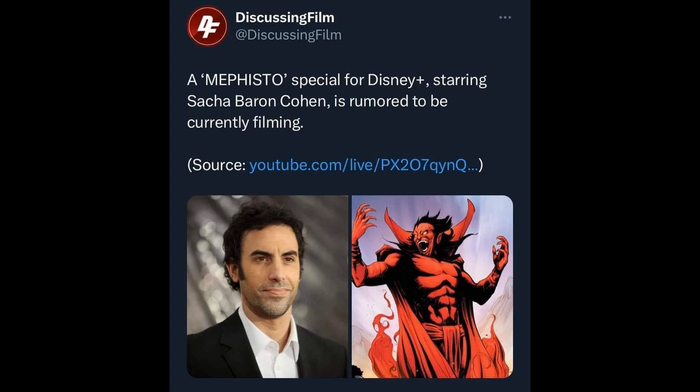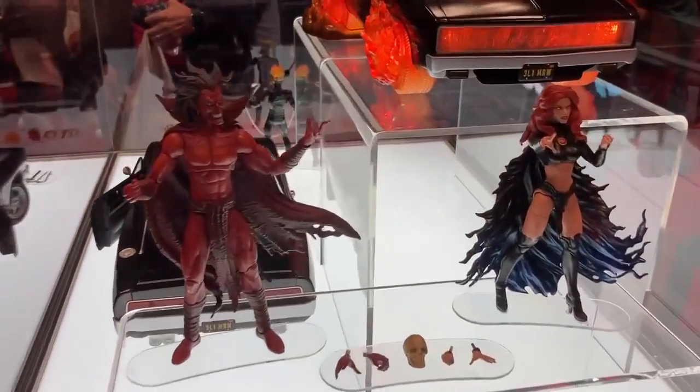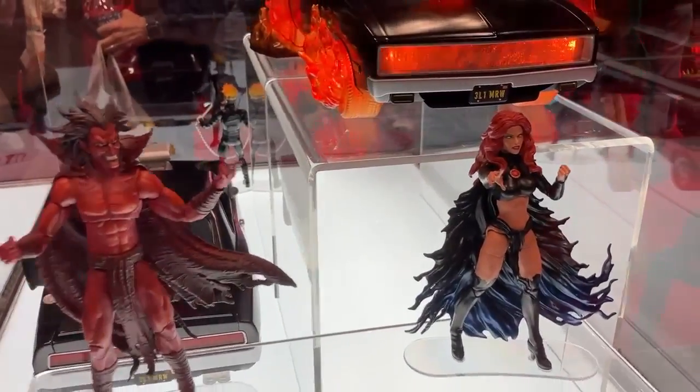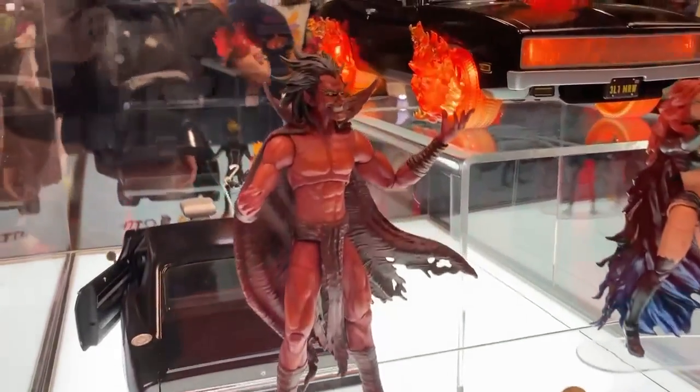So they're saying that Sacha Baron Cohen may be playing Mephisto. I don't know how I really feel about that. Deadline previously reported that Cohen is portraying Marvel's extra-dimensional demon, first on Ironheart, with other rumors pointing toward a return in Agatha. So this is maybe the second or third time that I'm actually hearing about him making an appearance in one of these shows.